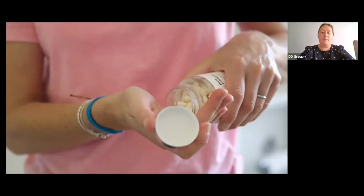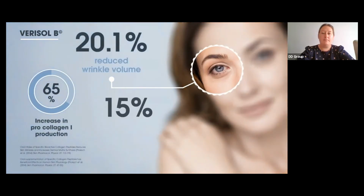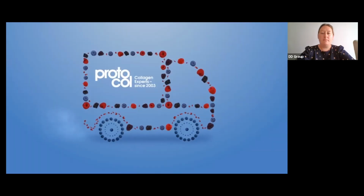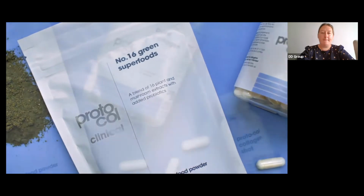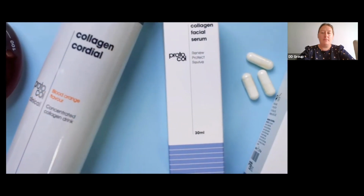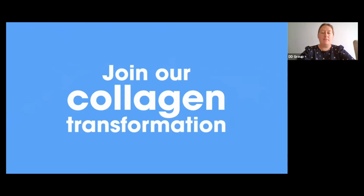By stimulating the body's own collagen production, we can ensure that our collagen reserves never run out. And Proto-col's clinically proven products do just that, helping you to appear youthful for as long as possible. With millions of products sold worldwide, Proto-col is now the trusted British brand of collagen, loved by our customers and endorsed by aesthetic professionals. True innovators, Proto-col has been leading the collagen revolution with clinically proven ingredients since 2003. Join us and join our collagen transformation.